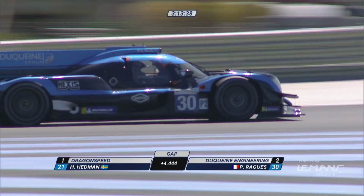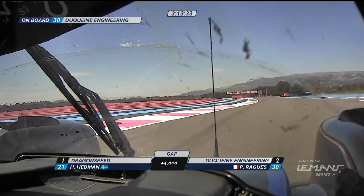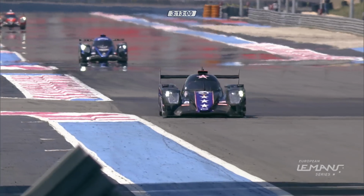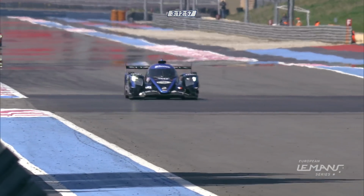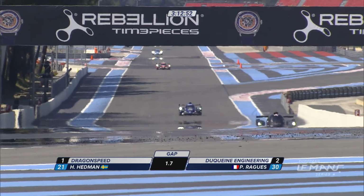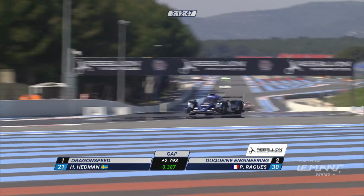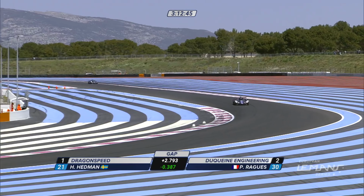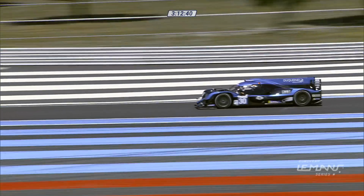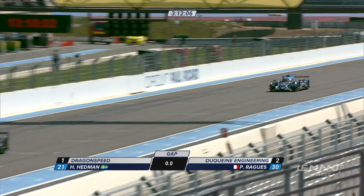Pierre Rag staying in at Duqueine Engineering. Now Henrik Hedman is the race leader, 4.444 seconds ahead of Pierre Rag. He is closing in though. There is Hedman, and there is the Duqueine car of Pierre Rag. The gap coming down with every metre. So it won't be more than a lap or two before Pierre Rag is poised to attack. Don't forget, he did the first stint in the car, so he's been in for over 45 minutes now. Will be fully up to speed.